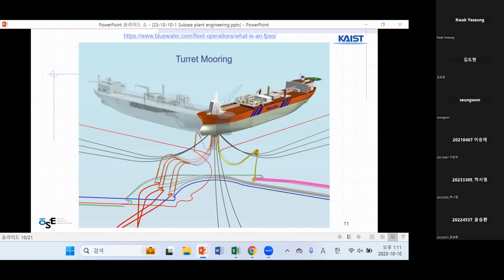Okay. Also, the turret is a device at the front part of the ship so that the ship can rotate depending on the wave and current and wind. Otherwise, you need more mooring lines. But this one should also be strong, because depending on the wind forces and wave.